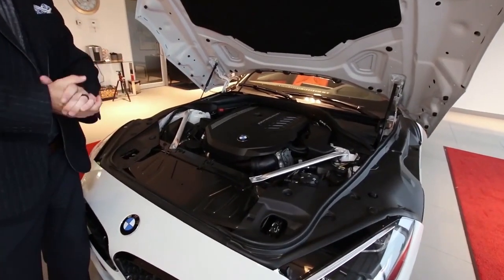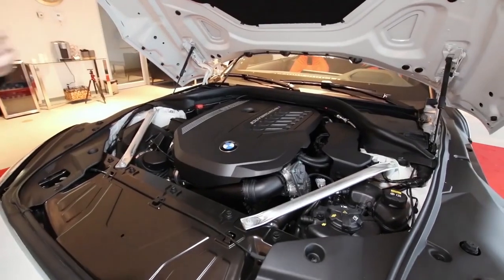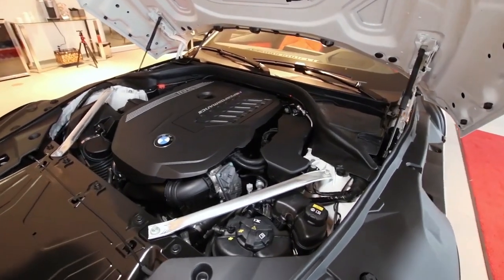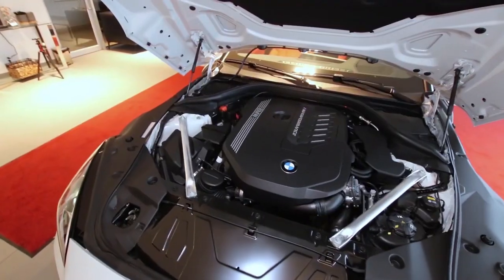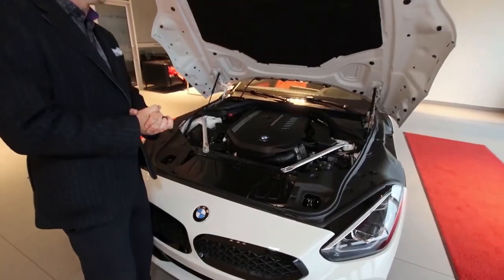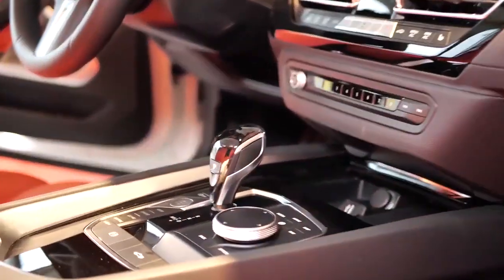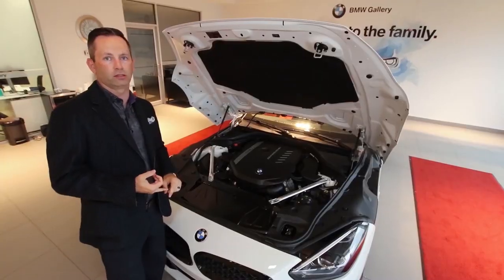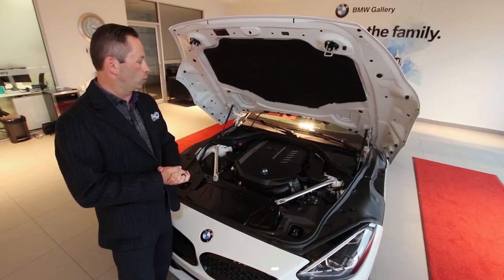So right here, you have an inline six. It's a 3-liter, and it has a dual scroll turbo. So the power is immediate, and it's very responsive. It's 382 horsepower, 369 pound-feet of torque. So this hauls, and it's mated to an 8-speed ZF transmission. So it's very responsive, there's no turbo lag, and when you touch it, it is ready to go.